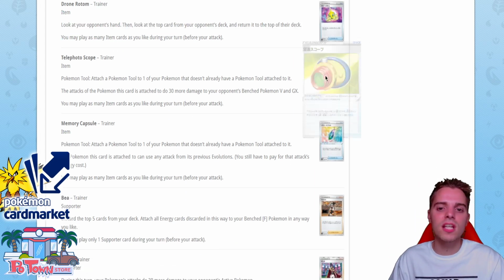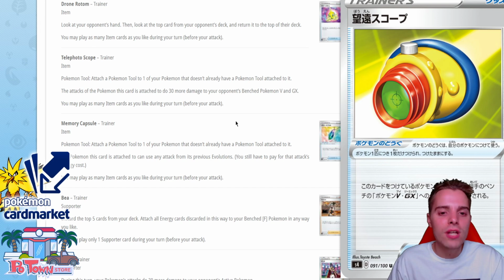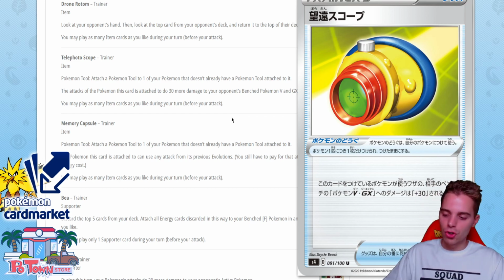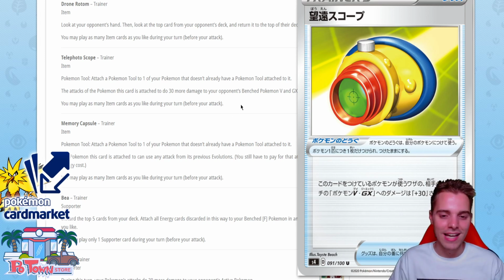Telephoto Scope, this is a busted tool card, I'm gonna say this right now. The attacks of the Pokemon this card is attached to dish out 30 more damage to the opponent's benched V Pokemon and GXs. Alright. Okay. If the opponent is playing a lot of V Pokemon, let's say you use a Welder onto a Salamence, attack of the turn, and then 30 on everything, or actually 60 on all the GXs on the bench. Ooh. That is very scary, right?